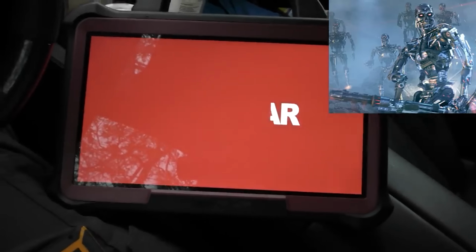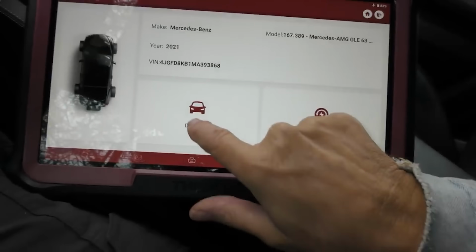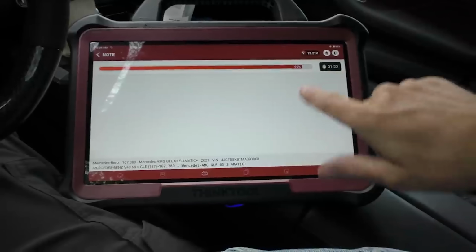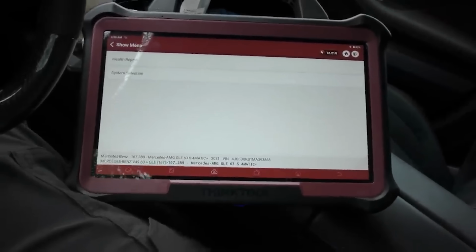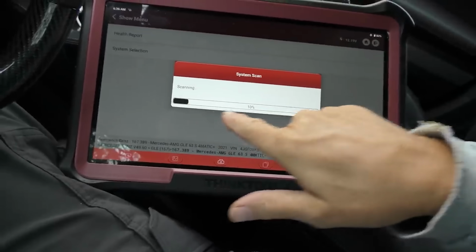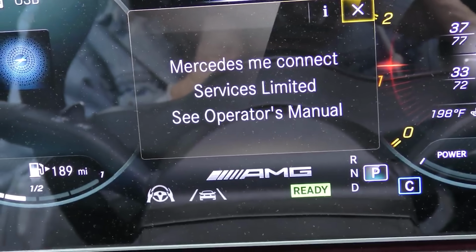Fight computers with computers. Do intelligent diagnosis. And here we go. We know what it is. Loading the data. This is a fast machine on a fast car. It still takes quite some time to even go through the beginning of the system because there is so much stuff on this car. All that previous stuff was just to load the information. Now it's doing a simple scan. The machine itself knows I've got this connected because it knows there's an analytical machine aboard.